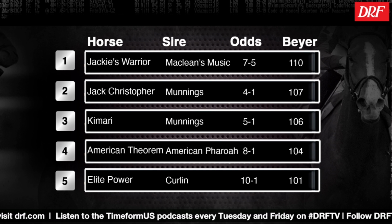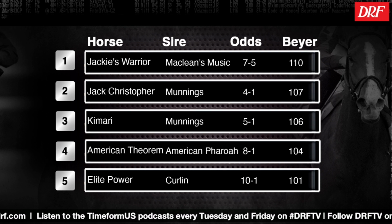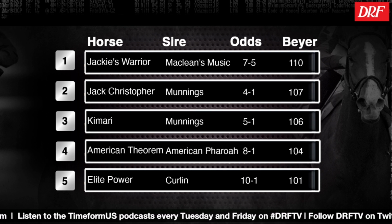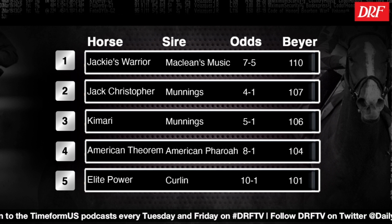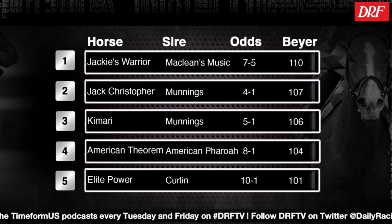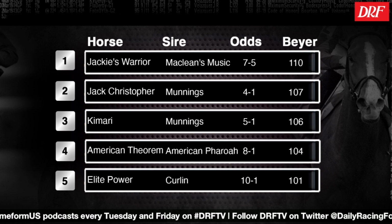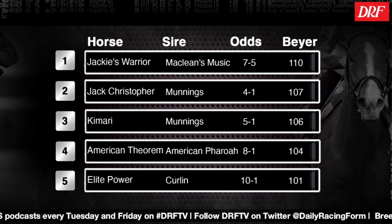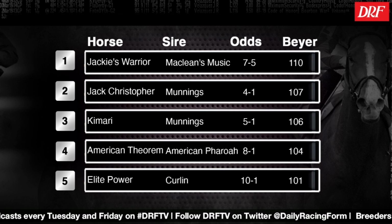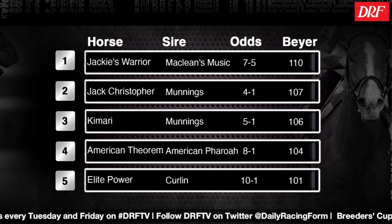American Theorem is an underrated horse coming in from Southern California. He is in very good form right now. He is a horse that likes to rally from off of the pace. I would not want to give this horse short shrift. He might have to take a slight step forward if one of the big 2 or 3 show up with their A race, but I wouldn't be surprised at all if American Theorem pulls off an upset from off the pace.